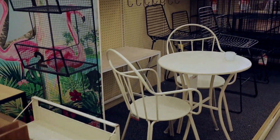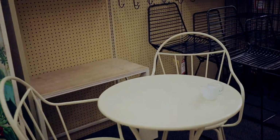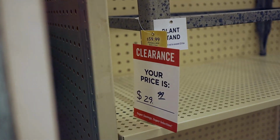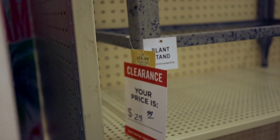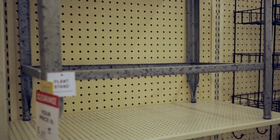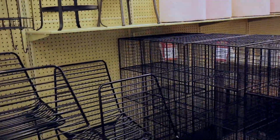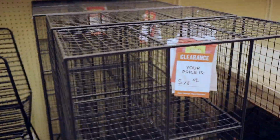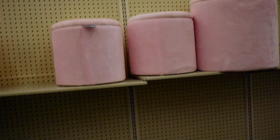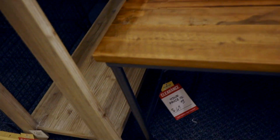So as far as the furniture goes, most of it is included. If not 50% off, it's marked down. For instance, this is $29.99 and it's a nice little table. So if it's not completely 50% off, then it's marked down in some type of way. They have a lot of lawn furniture, outside stuff, marked down. I mean, it doesn't say 50% off, but some of it might as well just say 50% off because it's looking that way.